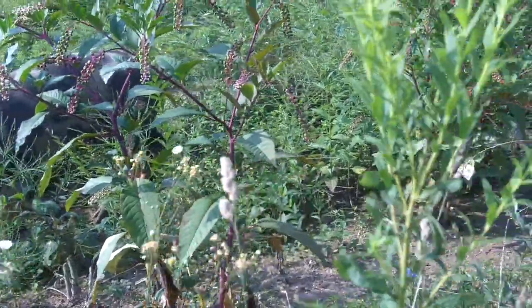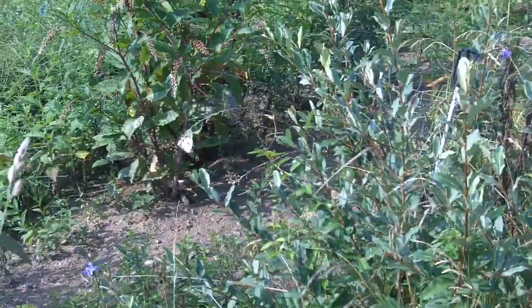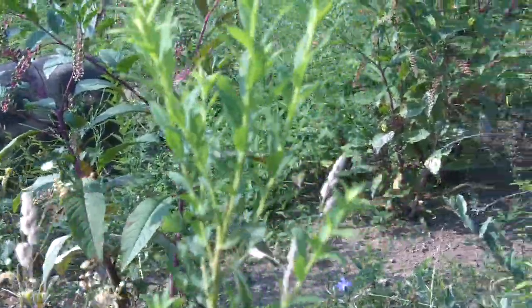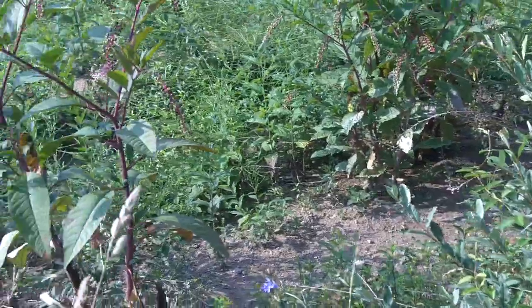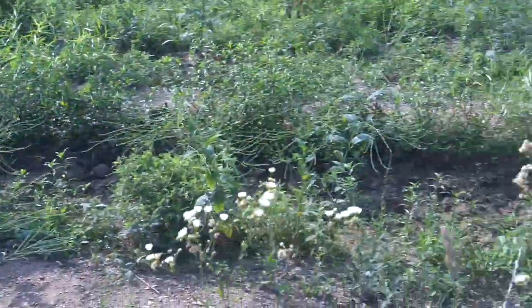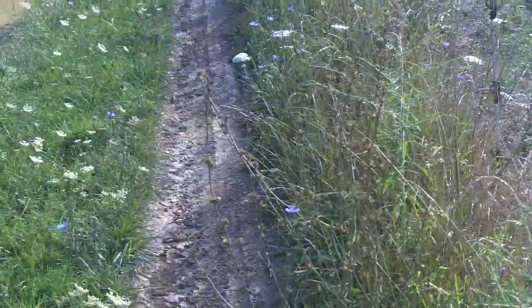That tall stuff, I think, is Joe Pye weed. Quite poisonous. It gets berries that look like you ought to be able to eat them, but it's quite a poisonous plant. Wonder where the little ones are. I hope they're out there waiting already. They have a tendency to get in trouble.